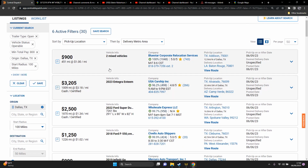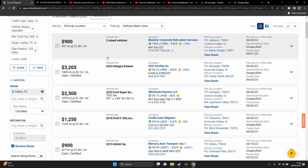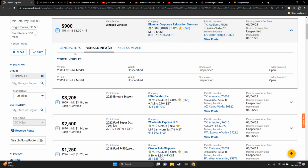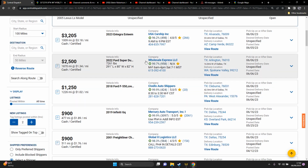All right, so we'll run through this real quick, but this will be more of your over the road. Looking at two mixed vehicles here, they're paying $1 a piece. That's from Addison to Baton Rouge, $900. I think I pulled for them before. Both of those are Lexuses. You got Wholesale Express, good companies to get signed up with.